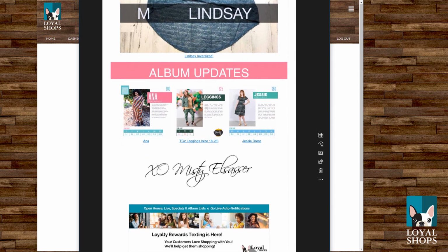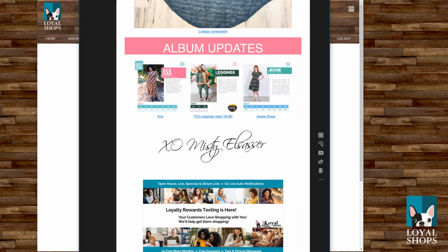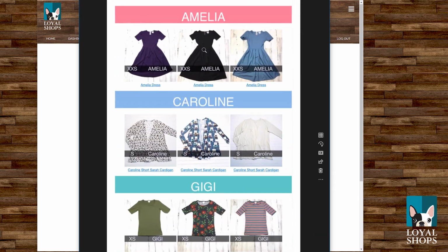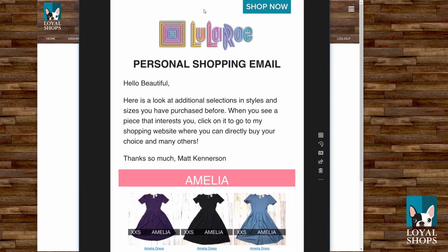As always, you can put in a signature. And then you have a link. Part of all of our emails is you can put a link directly to your group, so they can just click a quick join button and go directly, become part of your group without actually having to go into Facebook to do so. And that's just a nice feature we've got in all of our email capabilities. All right, so there you go. There's an example of a personal shopper email. I hope you like it.